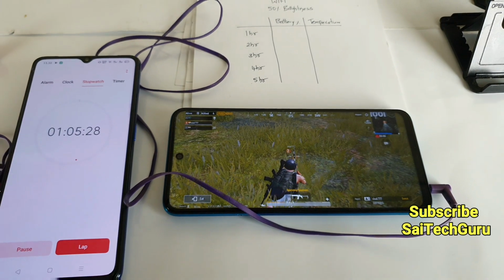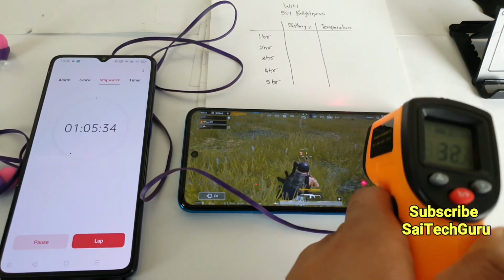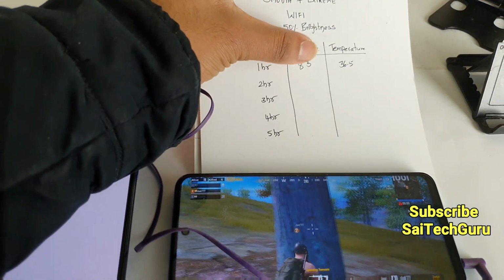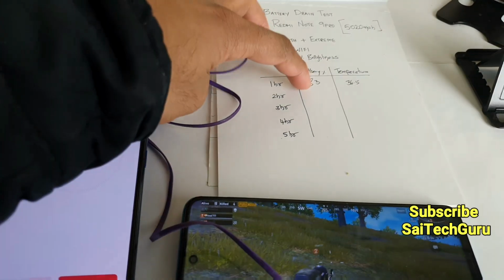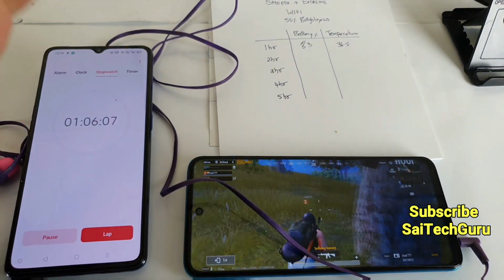Let me check the temperature again as well, how much it is. It's 36, friends. So 36.5. As you can see, friends, the battery percentage is 83 and the temperature is 36.5. So even if we subtract the 5 minutes and take into consideration 84 percent, overall that's a decrease of 16 percent, friends, for 1 hour of playing just the PUBG game.